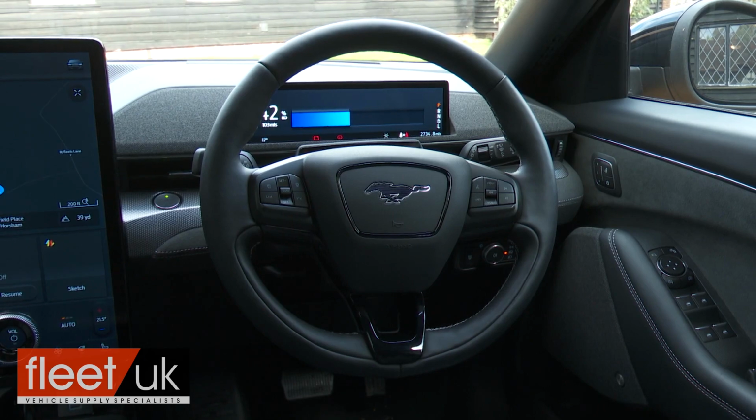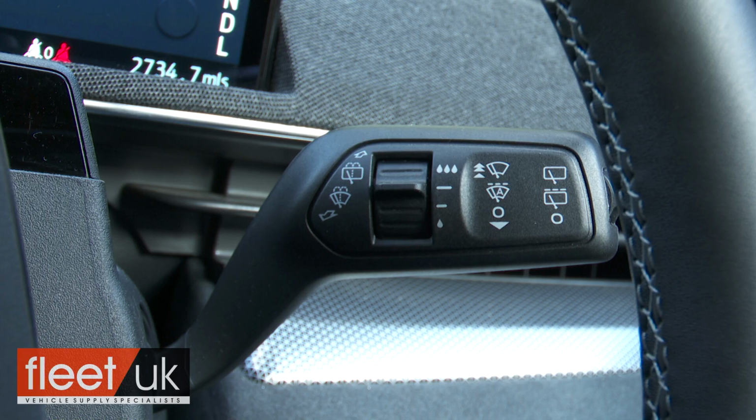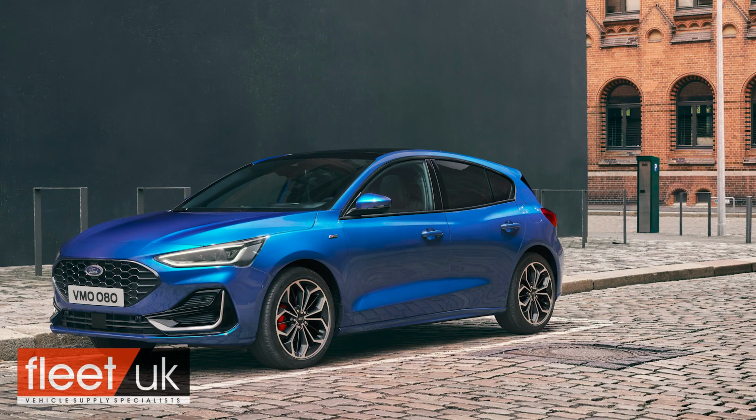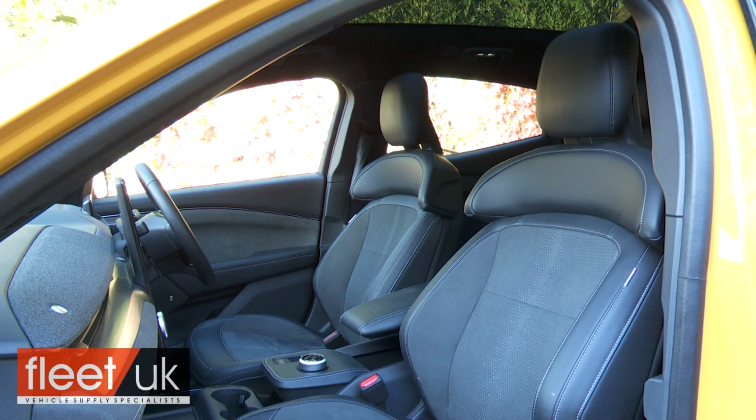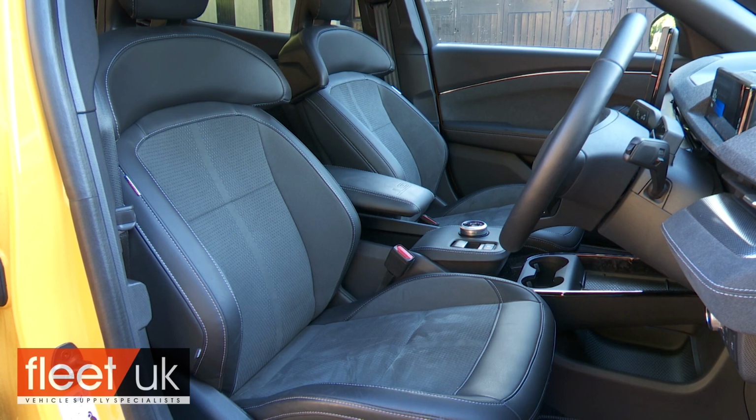The steering wheel, circular gear selector and column stalks are all borrowed from a Ford Focus, which isn't really acceptable at this price point. These front seats come from the ST version of that humbler model, but we're happy with that because these winged chairs look and feel great.